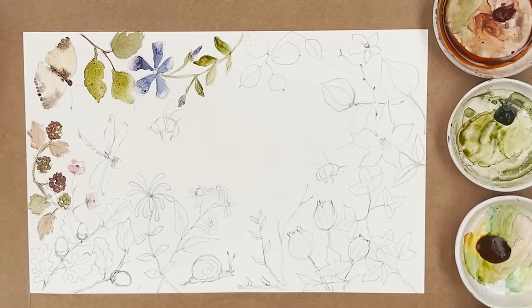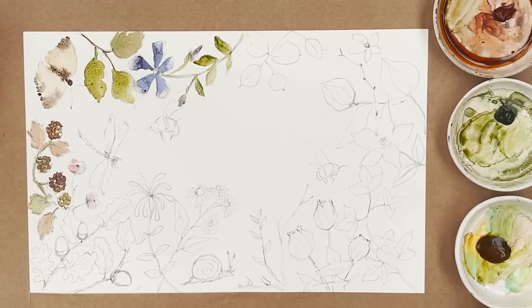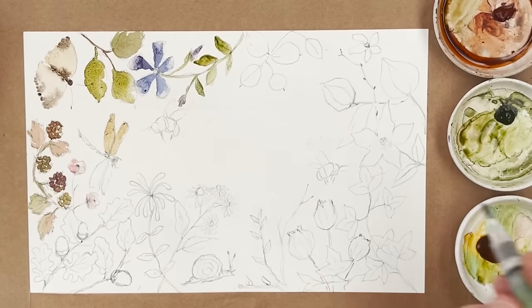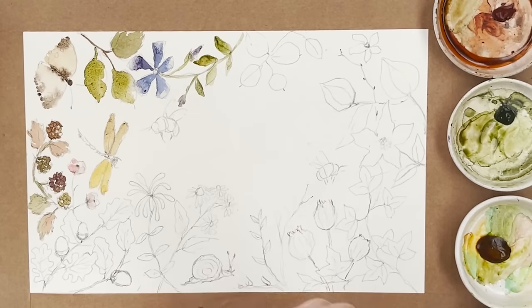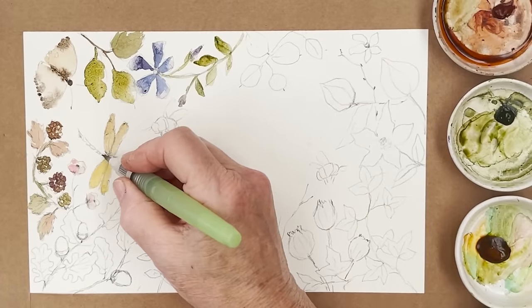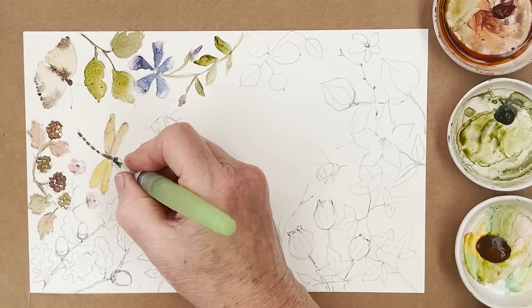And I think we'll do the dragonfly next, and we'll do it in a kind of rusty yellow. And then we'll do his body in brown, just putting in the segments like that.